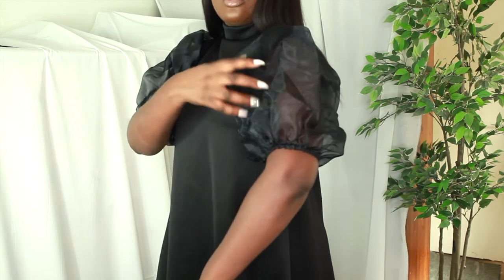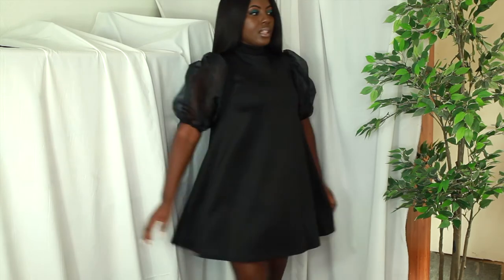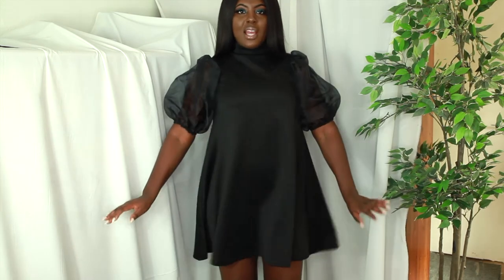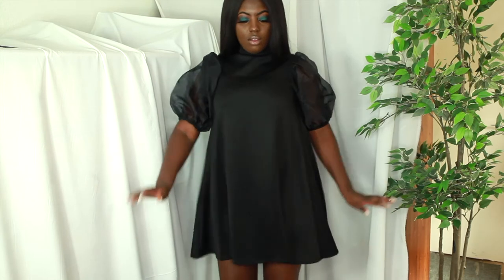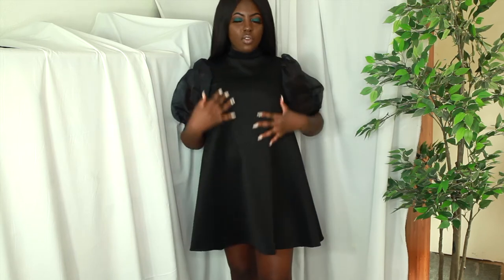As you can see, there's these big puffy sleeves. It fits me so nicely. Honestly, it's just perfect. I love that it's got a little swing to it. It reminds me of Grease Lightning. Oh, Grease Lightning. That kind of feel. And it's got a turtleneck as well, which is really nice. It's a very soft material.